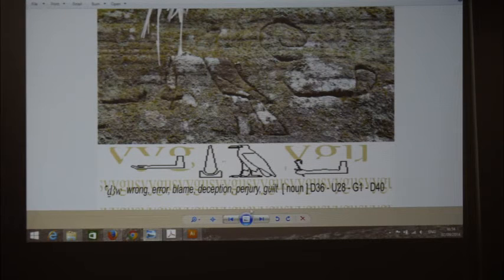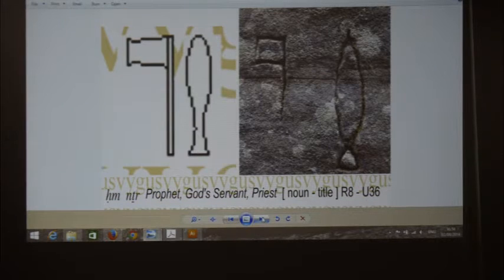Yes, yes. And this is 5 symbols that make one word. Beautiful. This is a very famous one. Hal-Neter means the servant of God, or God's servant. Can also represent a priest or a prophet. And it's made from the 2 symbols, R8 and U36.